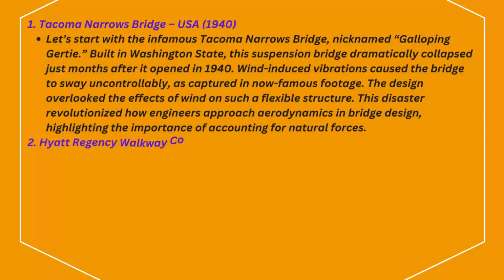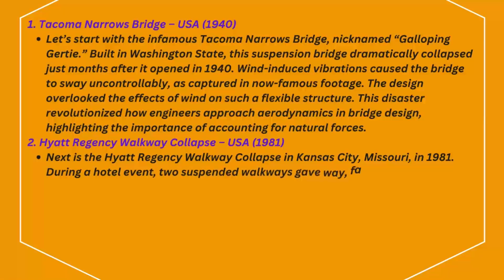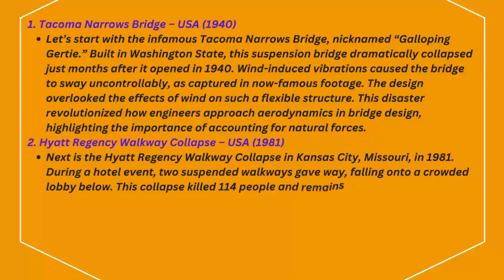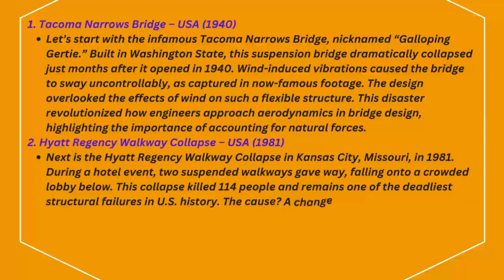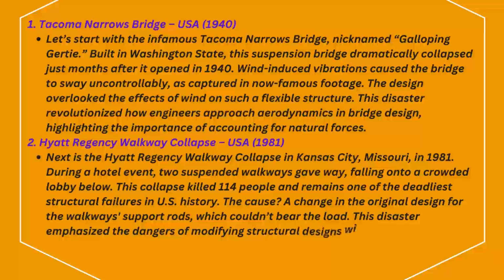2. Hyatt Regency Walkway Collapse, USA, 1981. Next is the Hyatt Regency Walkway collapse in Kansas City, Missouri, in 1981. During a hotel event, 2 suspended walkways gave way, falling onto a crowded lobby below. This collapse killed 114 people and remains one of the deadliest structural failures in U.S. history. The cause? A change in the original design for the walkway's support rods, which couldn't bear the load. This disaster emphasized the dangers of modifying structural designs without thorough re-evaluation.